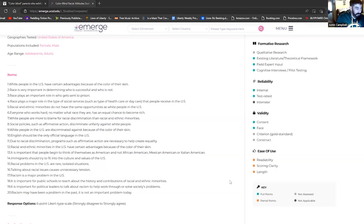White people in the U.S. are discriminated against by the color of their skin. In some situations, yes. English should be the only official language in the U.S. I don't give a single solitary shit. Due to racial discrimination, programs such as affirmative action are necessary to help create equality. No, they should not be.